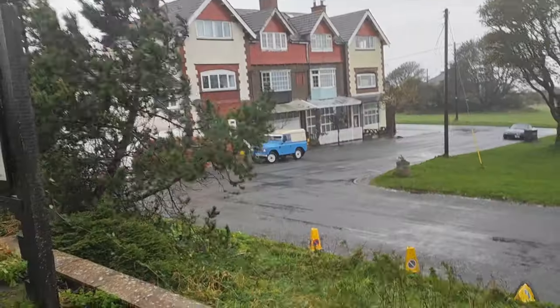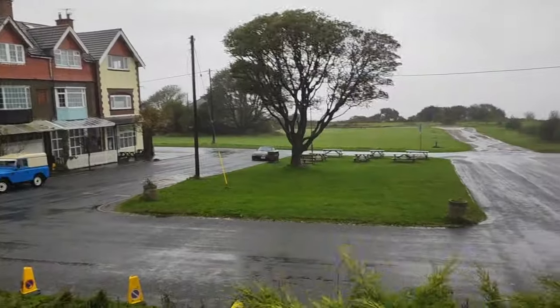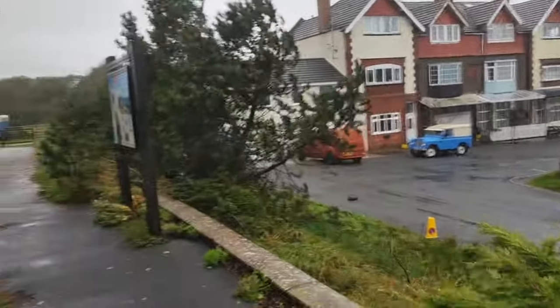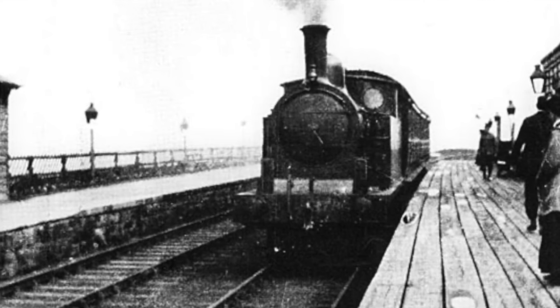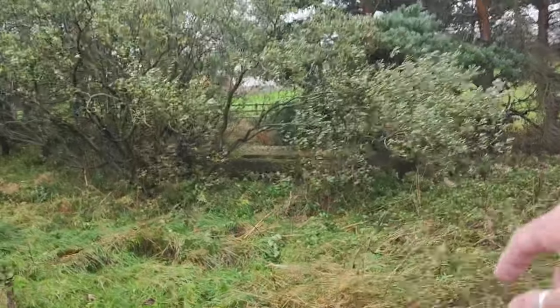Let me turn you around. They were the only ones that were built. This whole plot here all has sewers and everything all built under. It's all supposed to be where the hotels and the houses and stuff were. And they never made them because they went bankrupt and they realised they weren't going to happen. So the platform's still here this side. That side was a wooden platform. Obviously that's rotted away. All been taken away and reused, no doubt.